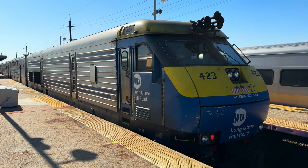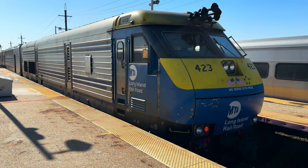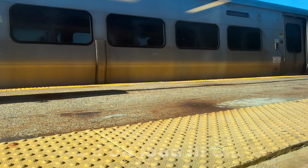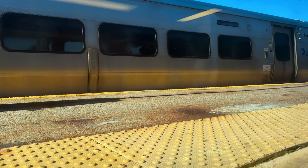2025 at Babylon. This is DE30AC 423 with a K5LLA horn. Take a ride on this train, number 78 from Babylon to Patchogue. And we are departing off of track 2 at Babylon Station, heading to Patchogue.